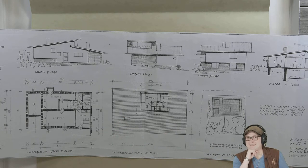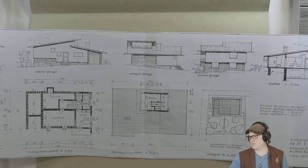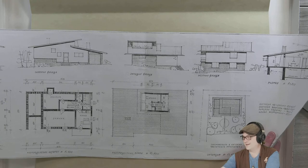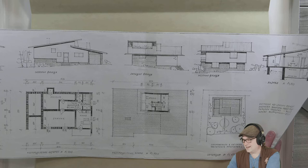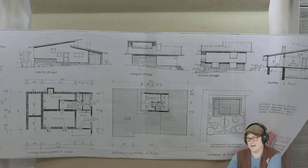So the automated translation translated it as atelier, which I'm guessing is not the word they would use to describe that space, but possibly. So a workshop or a studio, especially one used by an artist or designer.